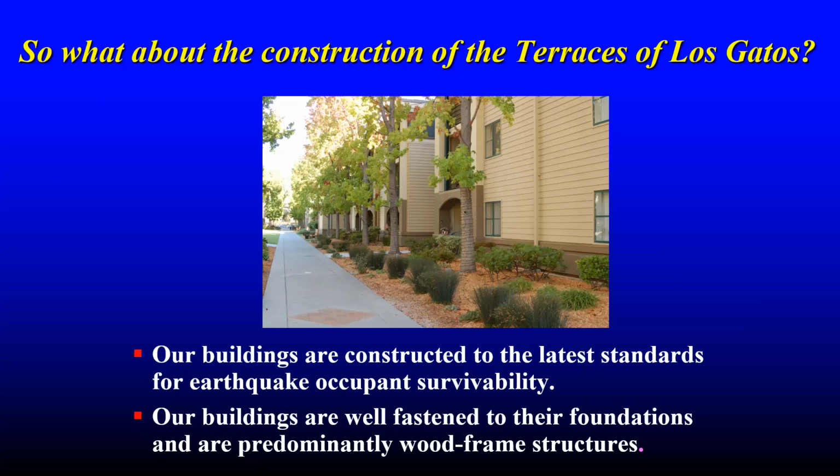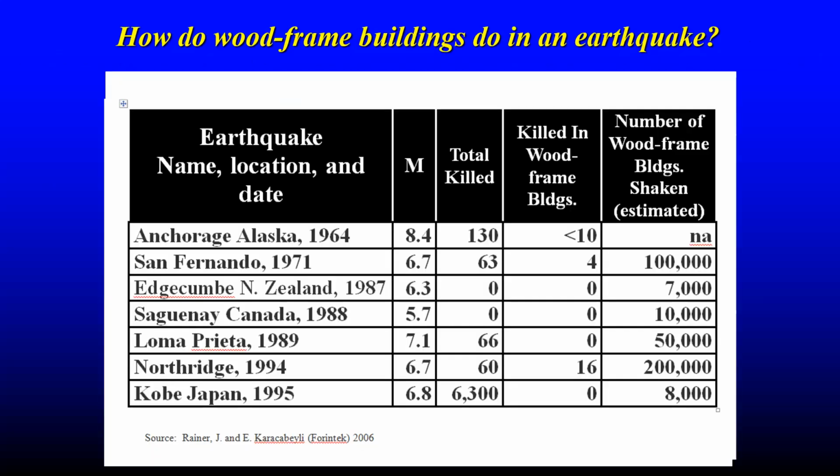This leads to the question about whether wood frame construction is safe for the survival of occupants during a significant earthquake. This is from a study done in 2006 that shows fatalities from earthquakes are actually the lowest for those people residing in wood frame buildings. This study showed actual data from some significant earthquakes worldwide.